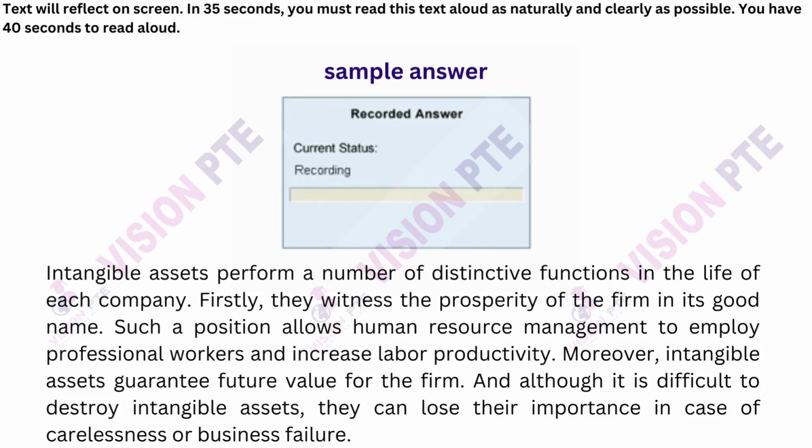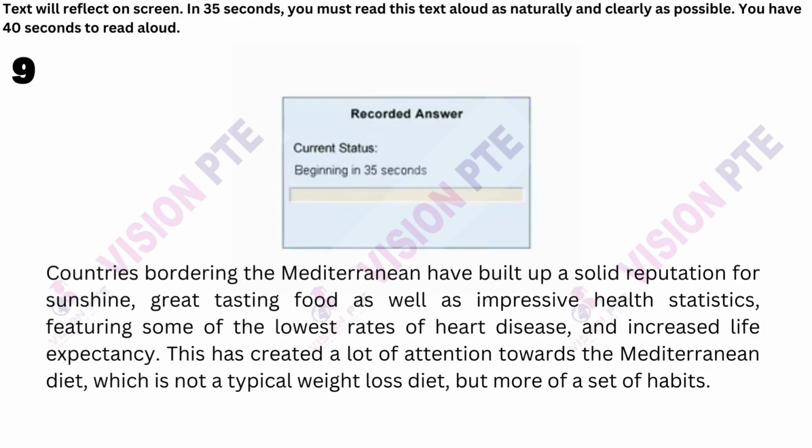Intangible assets perform a number of distinctive functions in the life of each company. Firstly, they witness the prosperity of the firm in its good name. Such a position allows human resource management to employ professional workers and increase labor productivity. Moreover, intangible assets guarantee future value for the firm. And although it is difficult to destroy intangible assets, they can lose their importance in case of carelessness or business failure.